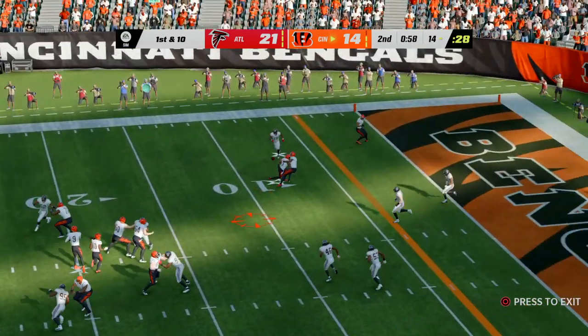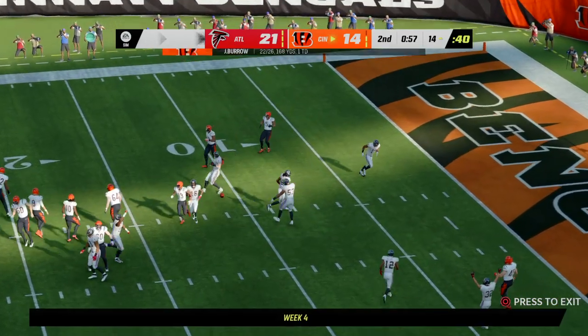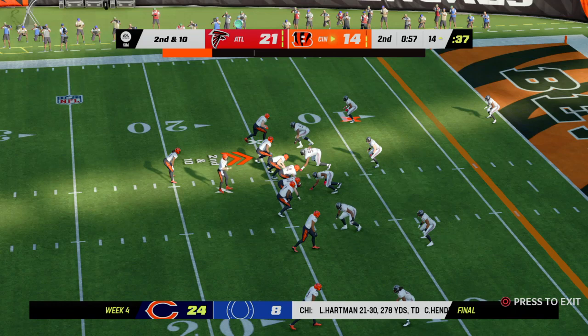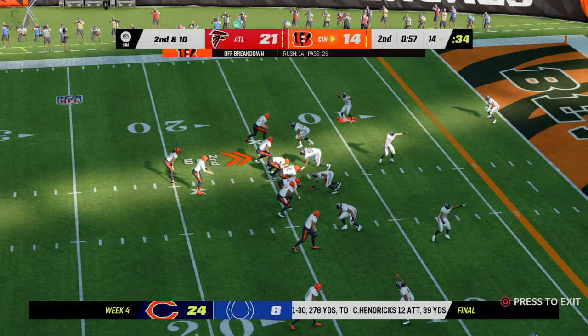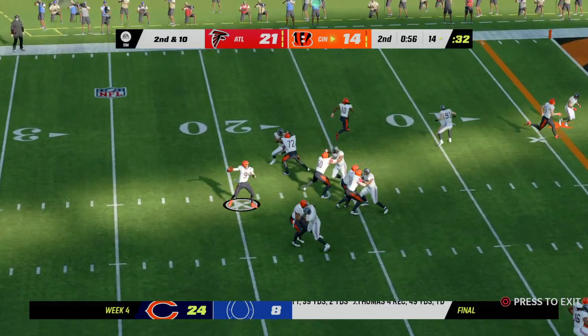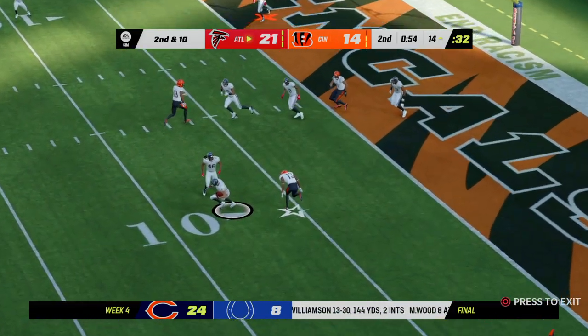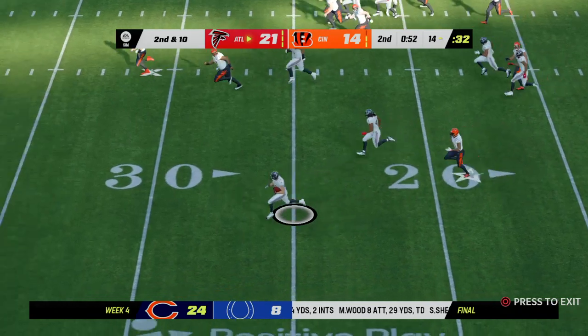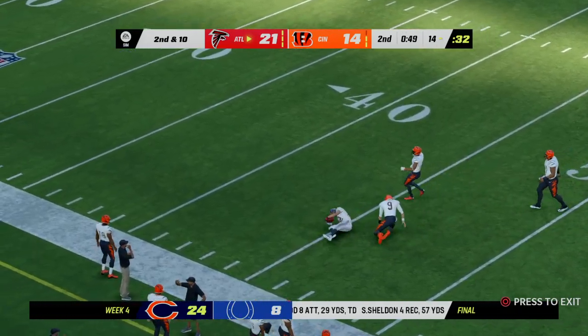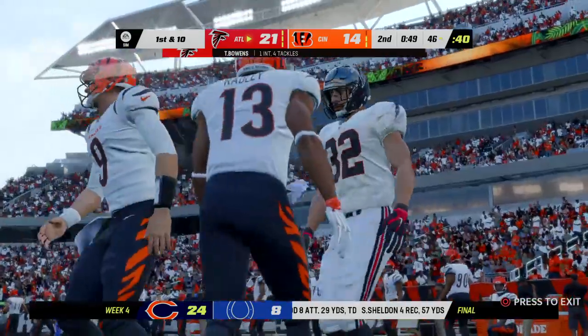They will throw on first down with Burrow. And the timing a bit off that time as that one falls to the ground. So after the incompletion on first, now second and 10. They'll stick with the passing game as he looks to throw. And he'll take it across midfield to the 46-yard line.